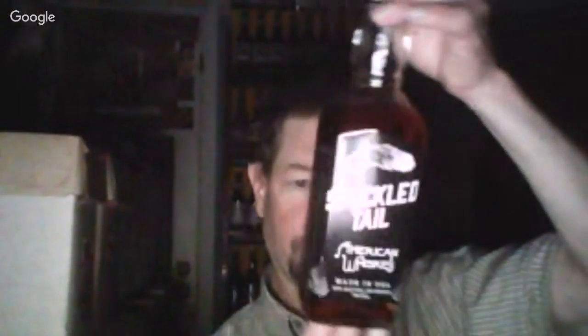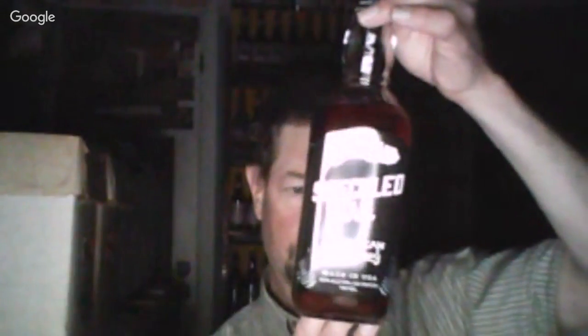Versus Speckled Tail, bottled in Florida, but doesn't say distilled in Florida. And my suspicion is that it's also aged. Whoa, I got to talk about something in a moment here. I think it's distilled and aged in Indiana at MGP. I can't prove that. I couldn't find a code or anything, but that's where a lot of that stuff is sourced from. I'm saying whoa because of something I just noticed.